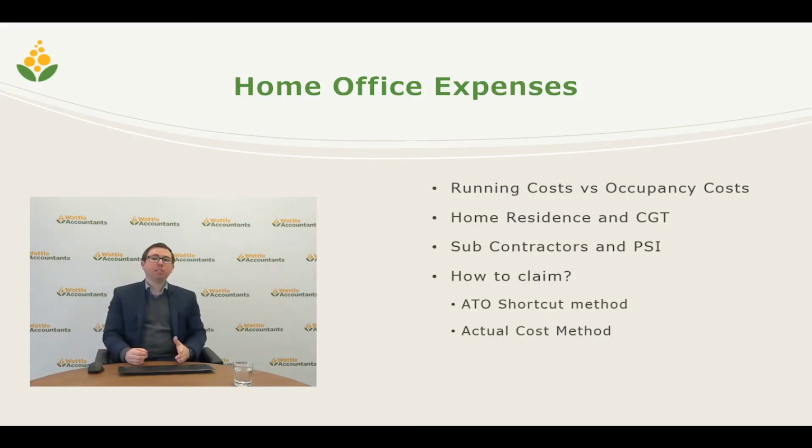The most common method is square meterage. Say your property is 100 square meters and your home office room is 10. 10% of your rent, electricity, everything will be deductible. Where the room is used for multi-purpose, maybe it's like a lounge room, you'll then need to apportion it based on time.